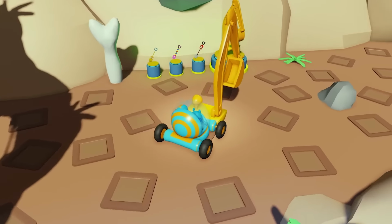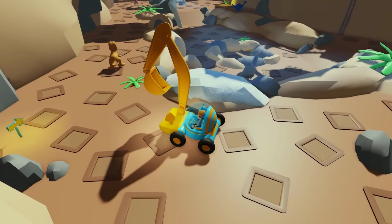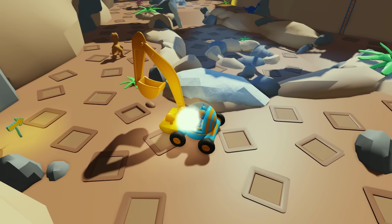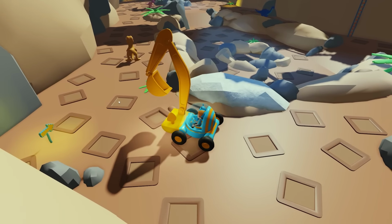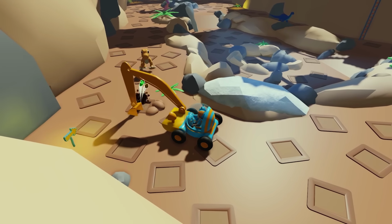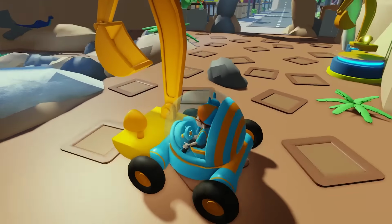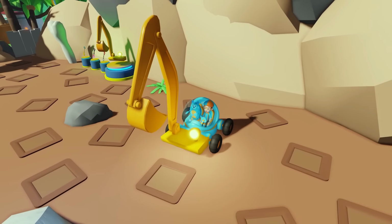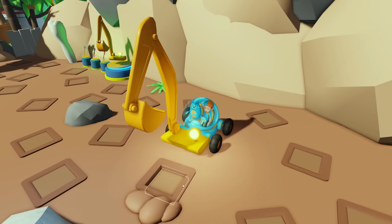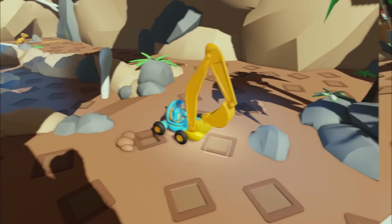Okay, let's dig some holes. We found some gemstones! So many colors! Yeah! Here we go! Digging down! All right, let's dig another hole!